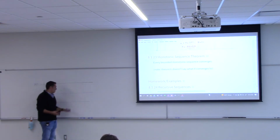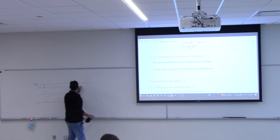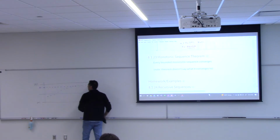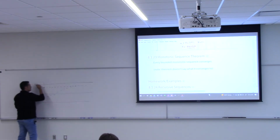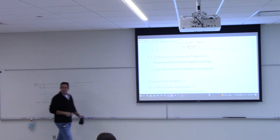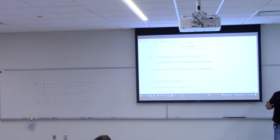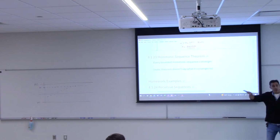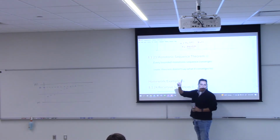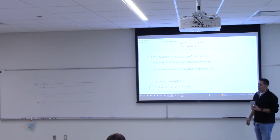So I've got to head somewhere. Somewhere in here I have an L, a limit that I'm going to approach. Now it might be M, okay? M might be the limit. But no matter what, there is a limit, and that's what this theorem says. Which means that if you ever have a sequence and you're trying to show that it converges to something, then all you really have to do is show, one, that it's bounded, and two, that it's monotonic. And if you can show me that, then you can prove that it converges.